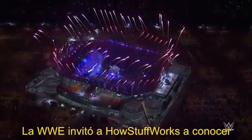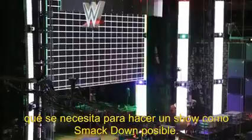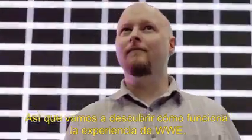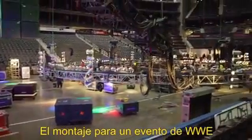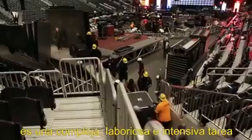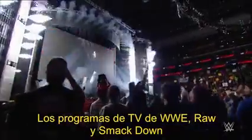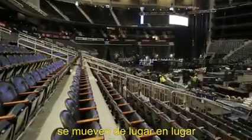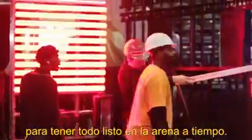The WWE invited How Stuff Works to see what goes into making a show like SmackDown possible. So let's find out how the WWE experience really works. Setting up for a WWE event is a complex, labor-intensive task that requires coordination between dozens of people. WWE's TV programs Raw and SmackDown move from venue to venue, requiring crews to drive hundreds of miles between shows to get everything at the arena on time.